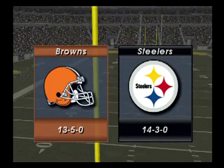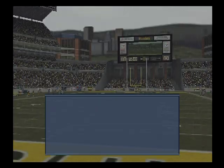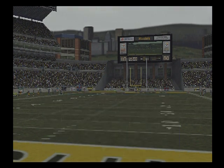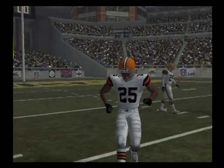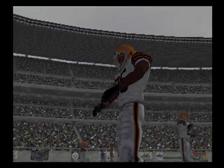From the Steel City of Pittsburgh comes our live telecast. Thanks for joining us for today's coverage of the AFC Championship game. Today's winner will move on to face the best of the NFC in the Super Bowl as the Cleveland Browns come into town to face the Pittsburgh Steelers. Welcome to the game. EA is proud to bring you continuing coverage of the NFL. I'm Al Michaels with John Madden.